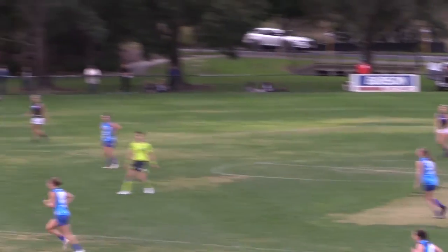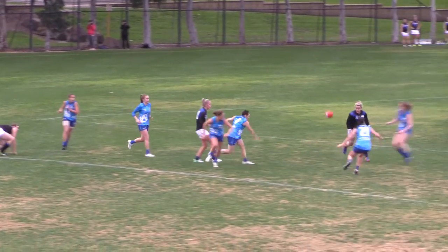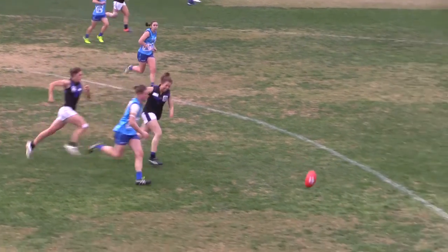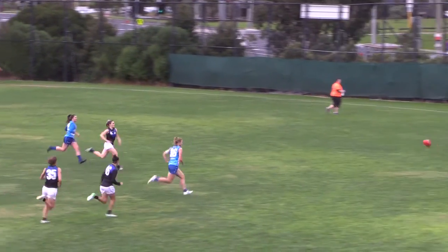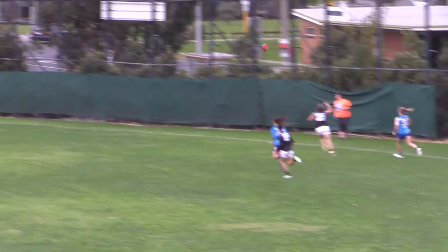Plays on, sets it up off the outside of the boot towards 50. No mark, overtaken there by Gaston. Ashmore, little hand pass over the top. Doing well, Pound. Oh, it goes straight through the legs of Wilson. She would have had a clear shot on goal. Scott got there. Quick kick away, out towards that wide wing it goes again. Foot race on here, won by Kemp, did well, got rid of her opponent and ran away.